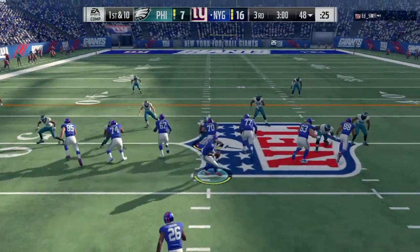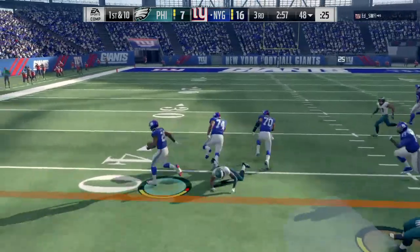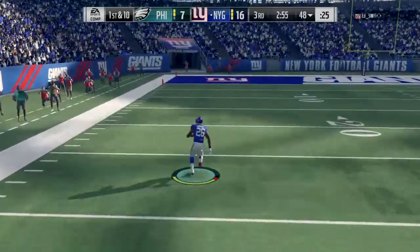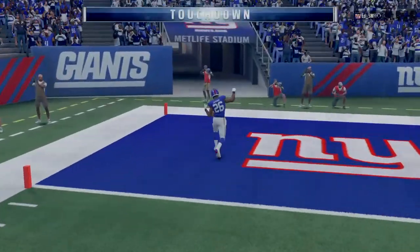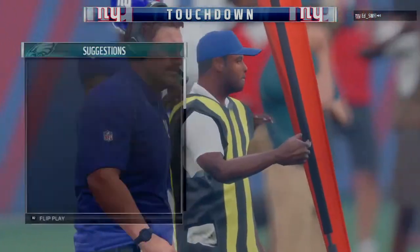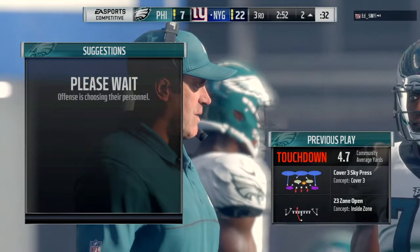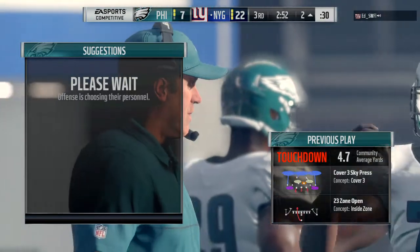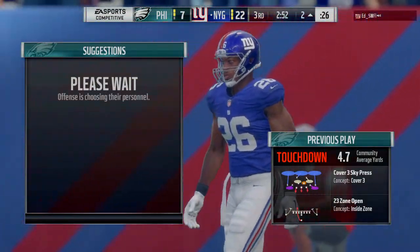Now they start at the 48. And to give this time to the tailback. And he works free. There he goes left side. Touchdown, Giants. Orleans Darkwa, 2 yards. And the Giants are able to grow their lead. Still plenty of time left in the game, but now starting to pull away a little bit. Get some breathing room with that one.